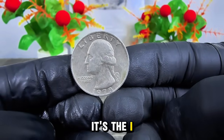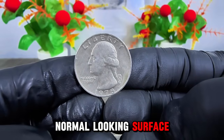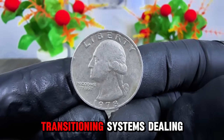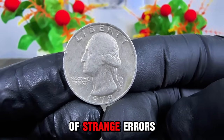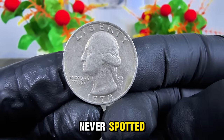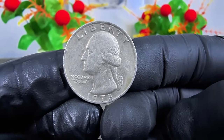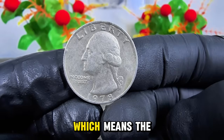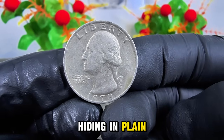It's the abundance of hidden chaos beneath a very normal-looking surface. The mint was transitioning systems, dealing with old machinery, and the result was a flood of strange errors that most people never spotted. And because so many of these coins look worn and dull, they're often dismissed, which means the rarest errors are still out there, hiding in plain sight.